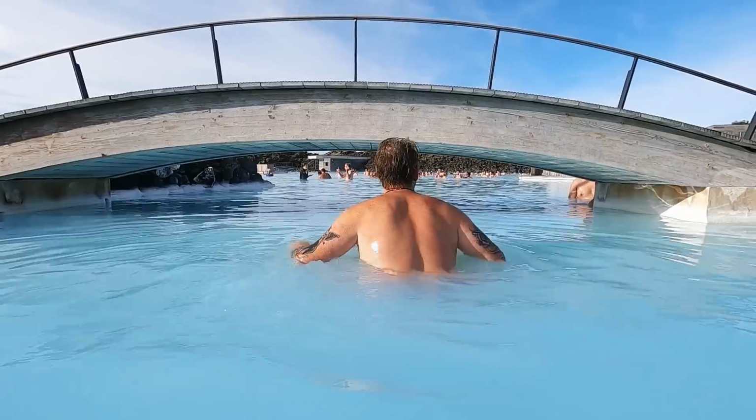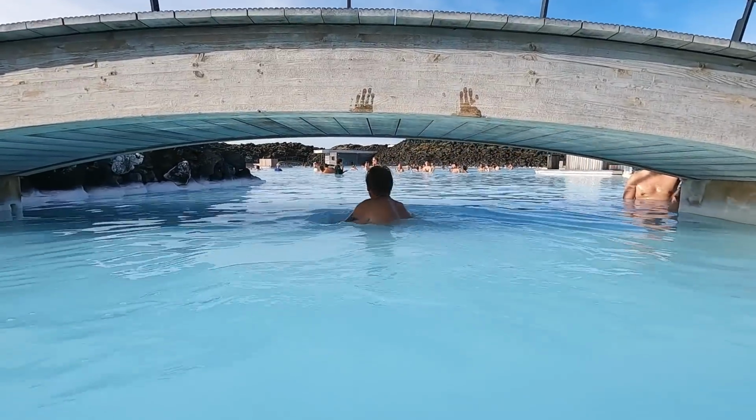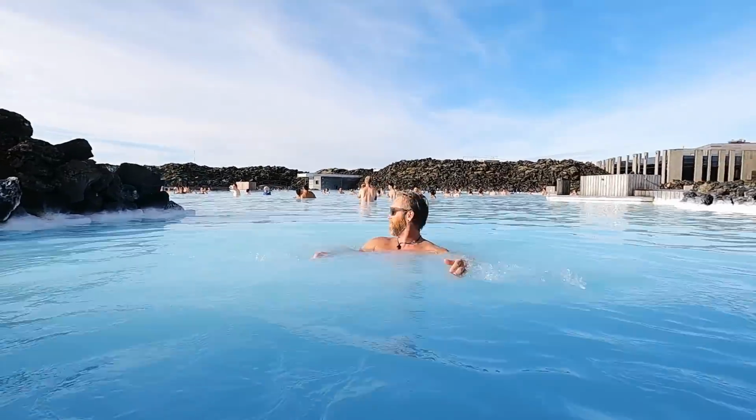It is. So they don't really want you to get your hair wet. You can if you want to. Obviously, I just did with the waterfall, but they say that the silica is good for your skin because of all the minerals that are in it, but it's not so good for your hair. It can dry it out. So they say to make sure you condition it very well afterwards.